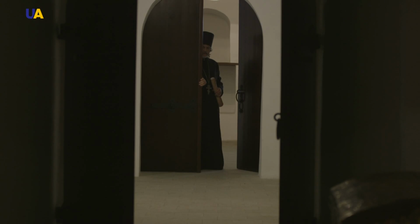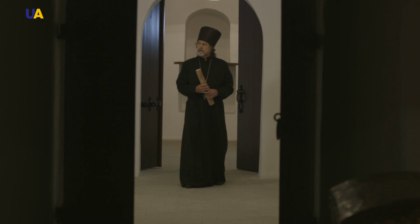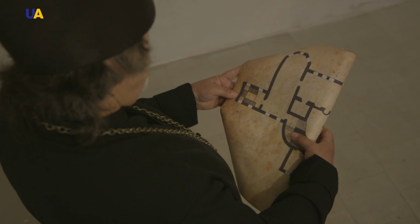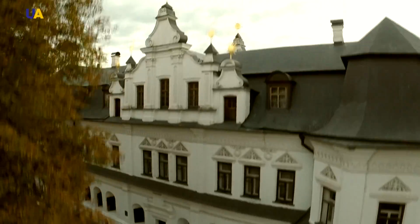With the advent of Raphael Zaborovsky in the Kiev diocese in 1731, a large-scale transformation of the capital of Ukraine began. After all, the buildings that Raphael assisted with the construction of in many ways determined the face of the Baroque Kiev that we all know and appreciate today. But not only did the appearance of Kiev change, its inner world also did.